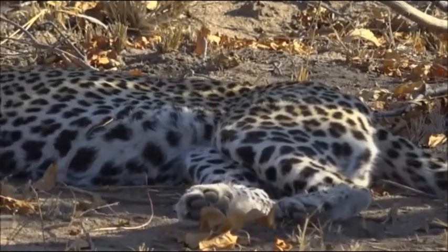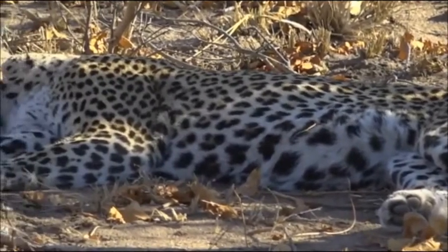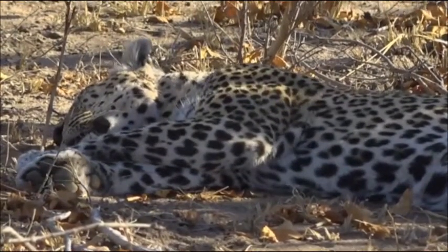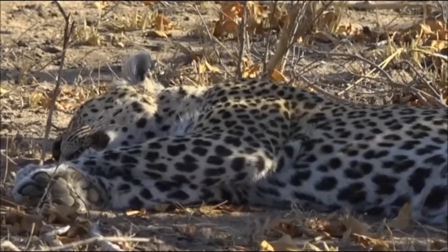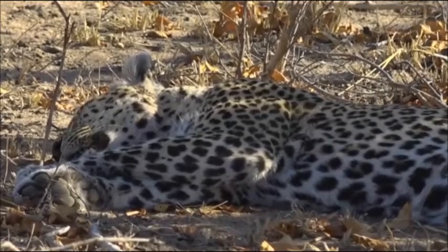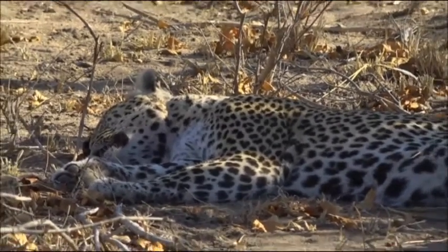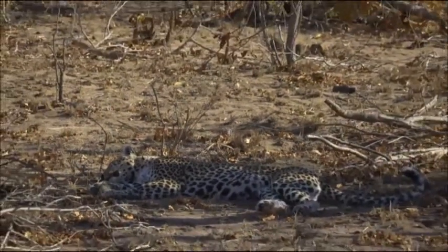Deborah, you're saying that she looks a little bit thin, or is it just because she's lying flat on the ground? She doesn't look gorged, does she? She doesn't look as though she's really seriously tucked into that impala just yet. I think it's because she was a little bit tired. She ate a bit this morning and then went off to fetch her cubs, and I think she's really just taking a break. And when the temperature starts to drop a little bit, then she'll be able to go up and feed herself a bit more. She's not thin, but she definitely hasn't eaten a huge amount.